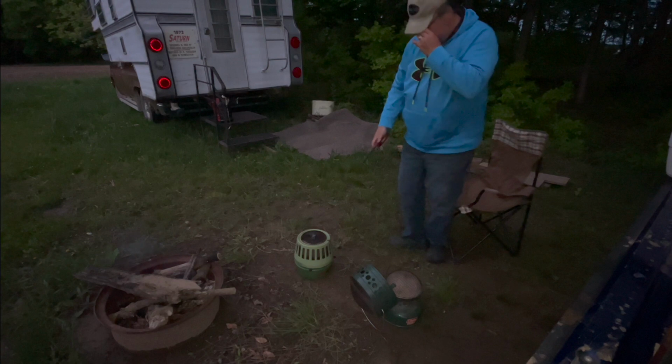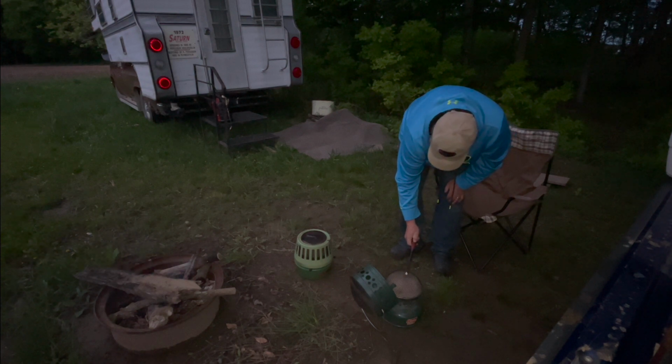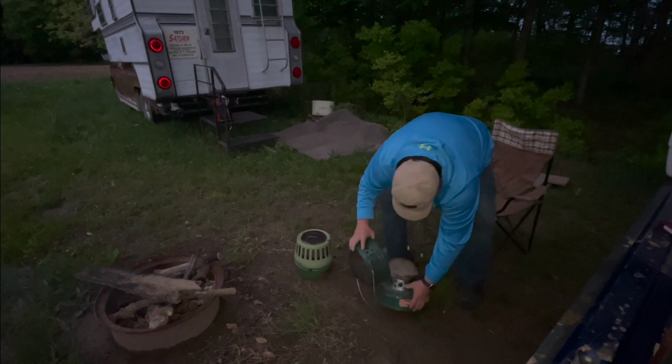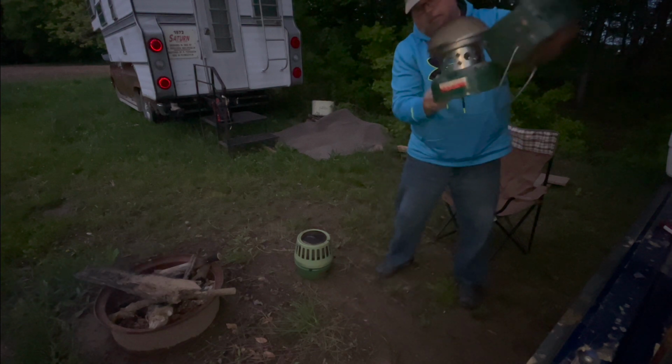All right, well, you can see this one is starting to calm down. Let's see if this one will light. I'm not feeling like this one really got enough through to it, so we're going to try that again. I didn't see any come down through. I don't know if I'm doing this wrong on this one or not, but it didn't come with any.